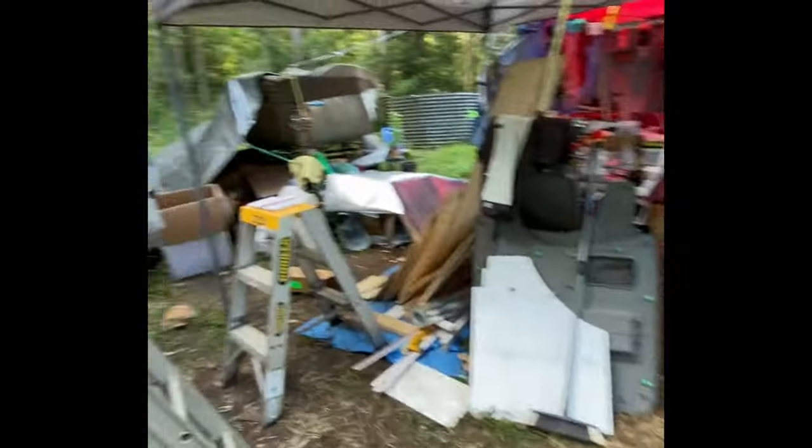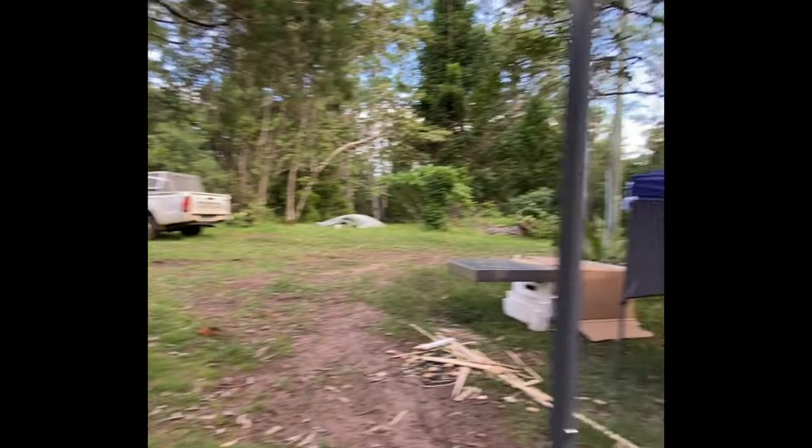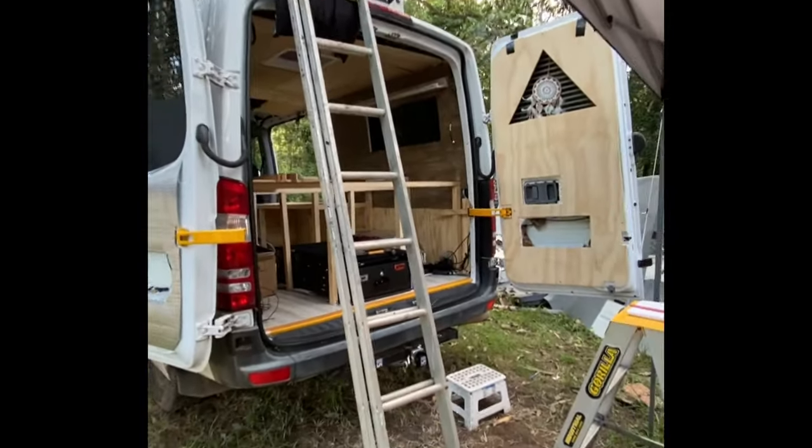And again, the workshop, so everything's just piling up. Look at that craziness. There's the bed, Indy's house, broken ute area, and the van.